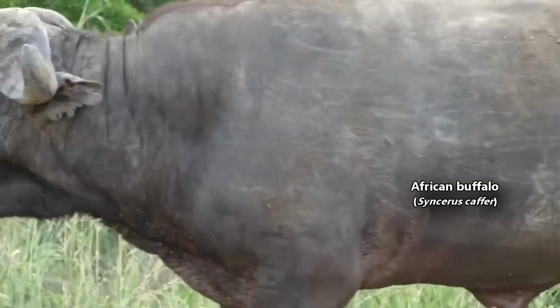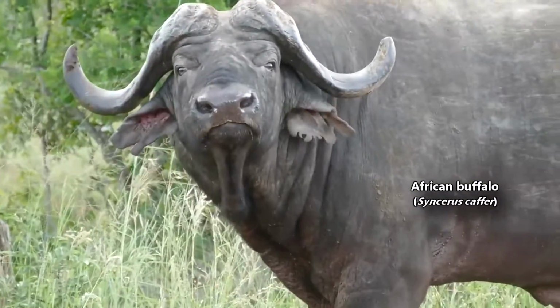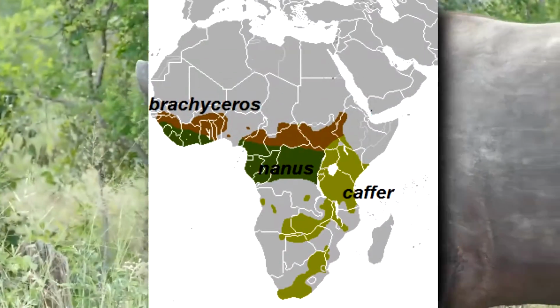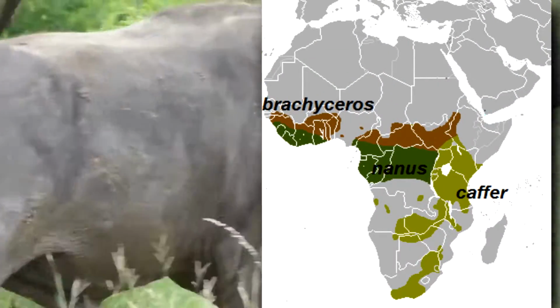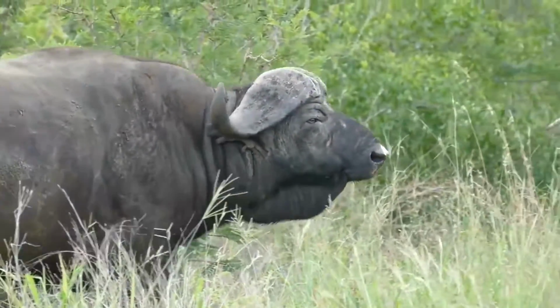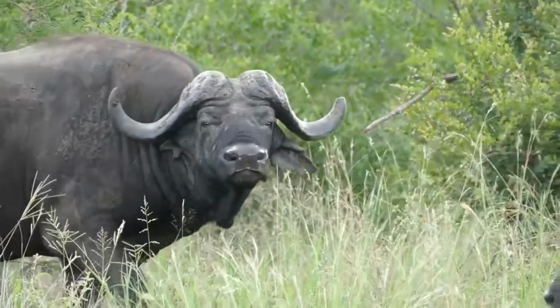African buffaloes roam throughout sub-Saharan Africa in protected reserves. Historically, their range was far greater, but today they live in habitats fragmented by human development, and their populations haven't recovered from the cattle plague which devastated southern Africa in the late 19th century.